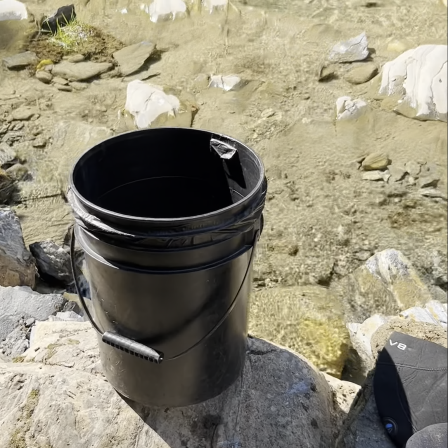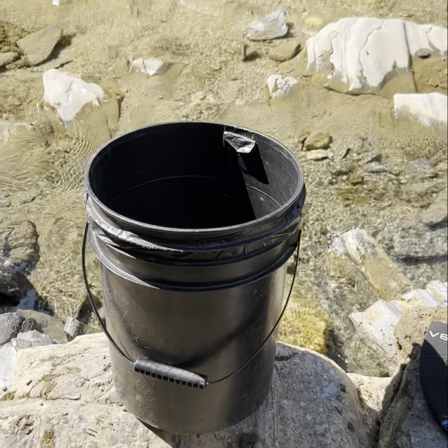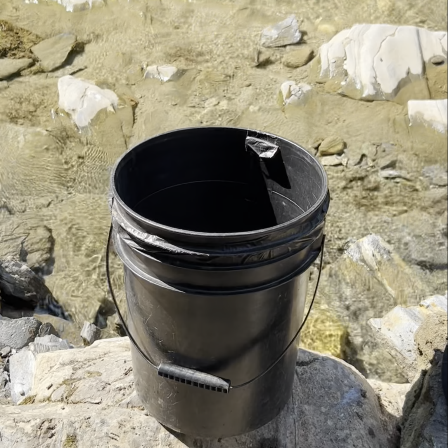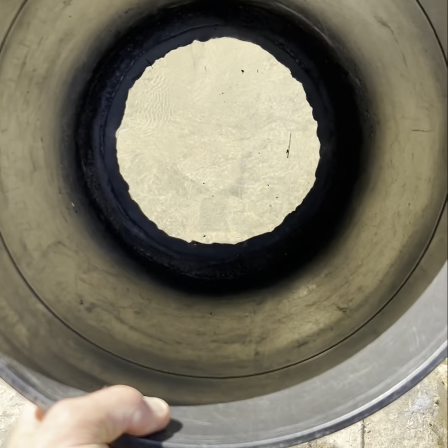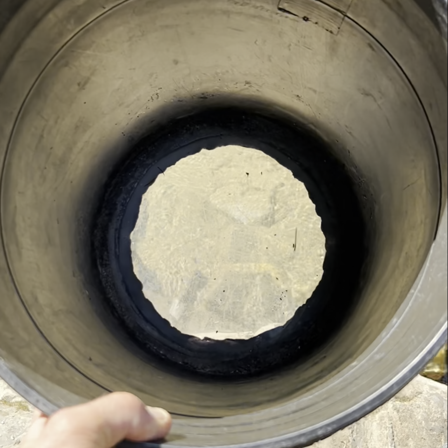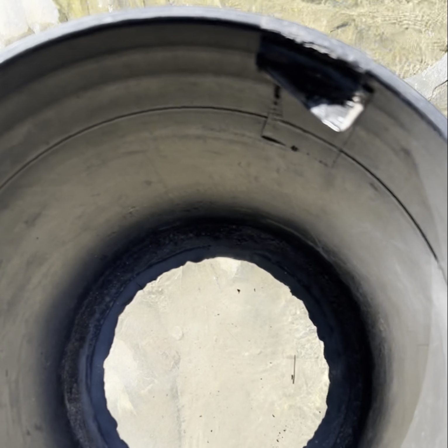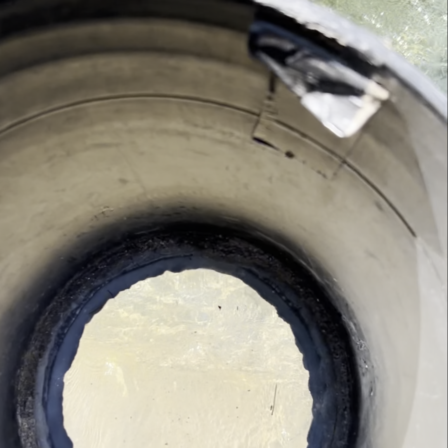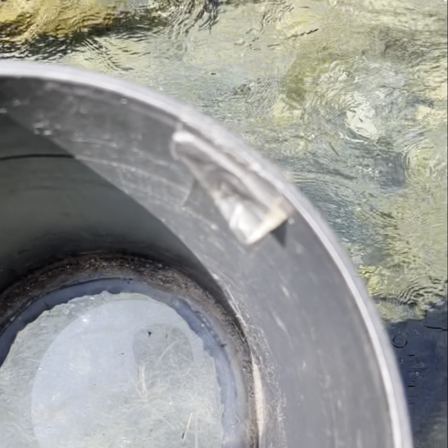Okay, so this is the trick. Take a 5 gallon pail, instead of having to snorkel, so you can keep your head dry and not get cold. Chop the bottom out, silicone in some plexiglass. It even works if you want to put your camera underwater. Check this out.